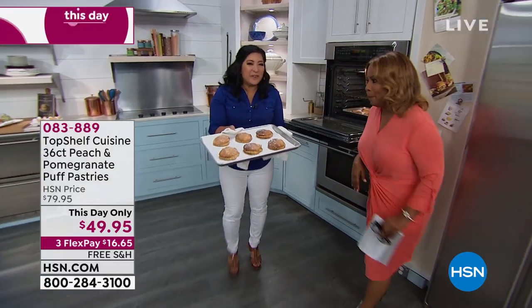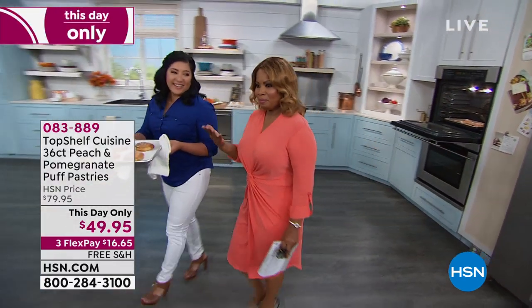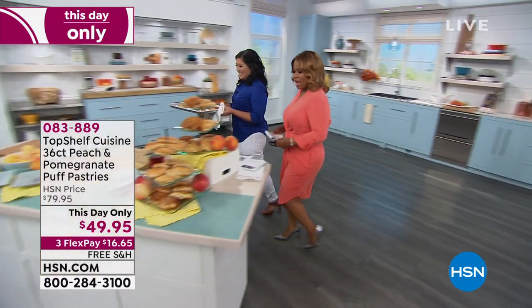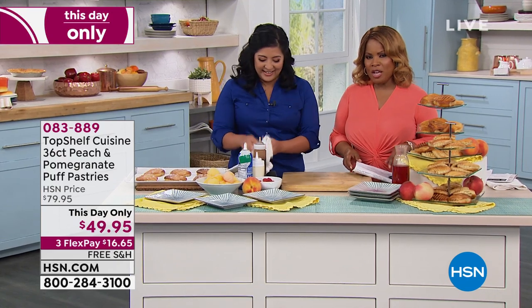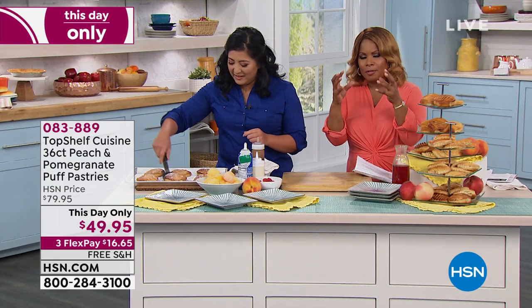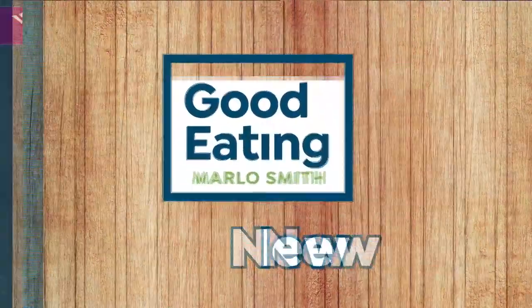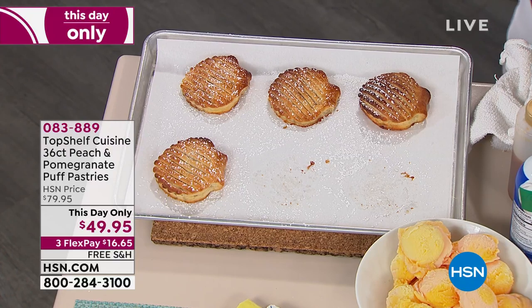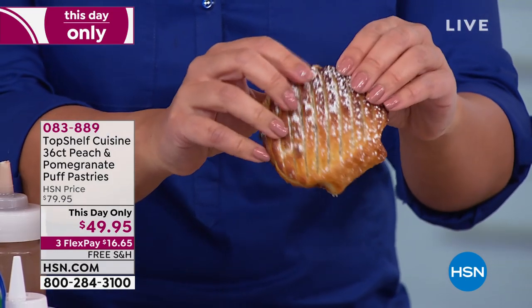Everybody has been waiting for these Italian pastries. They're out of the oven, they're hot, they're fresh. I can't wait. So these are peach and pomegranate pastries that we've flown in from Italy. If you've ever had a European pastry, you know how they have layers of flakiness, right? But they use 100% pure butter. I'm gonna just help myself to one.